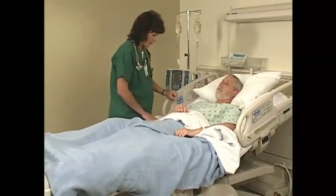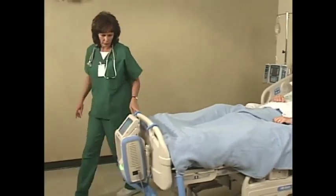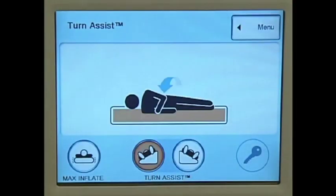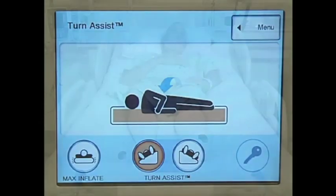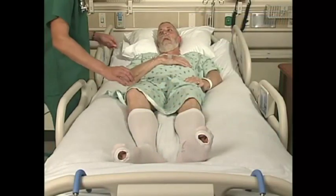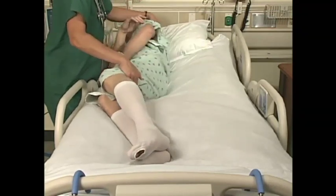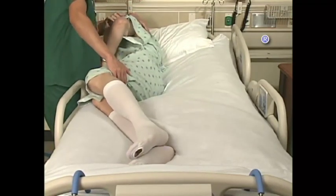Finally, patient immobility is a critical factor related to pressure ulcers. ENVISION incorporates a turn assist feature that helps caregivers more easily turn their immobile patients onto their sides. With turn assist, the caregiver may better manage rigorous and frequent turning schedules.